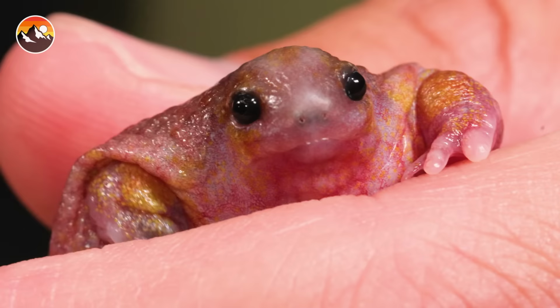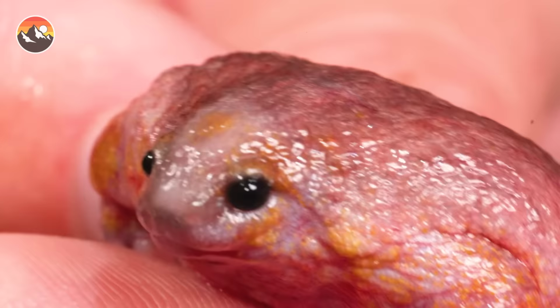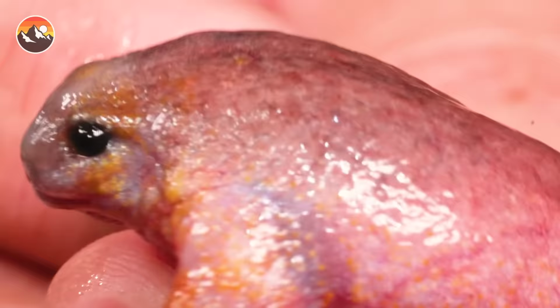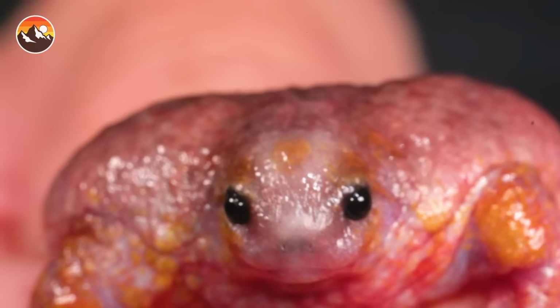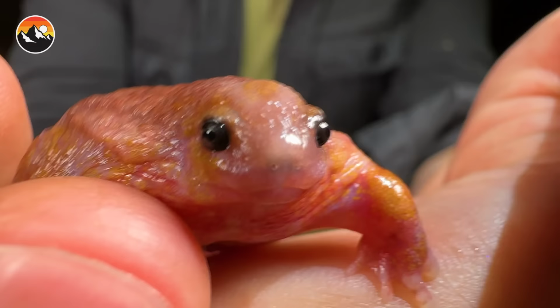This is one of the coolest creatures I have ever laid my eyes on. Let's just appreciate this super unique creature. What you're looking at is some of the first HD footage ever recorded of a turtle frog. I mean, this species is so rare, there's very little information to find about them. But here's what we do know about this bizarre little frog.